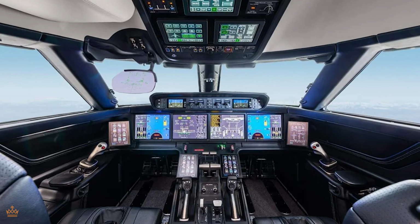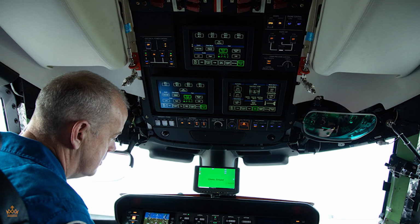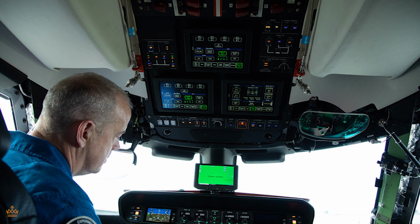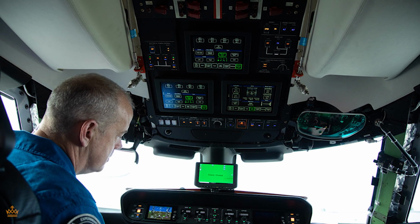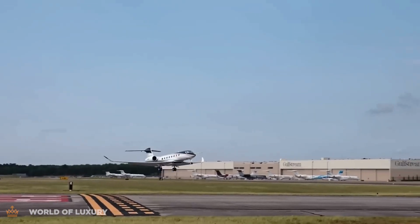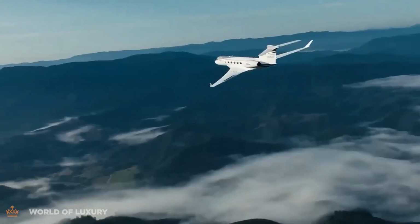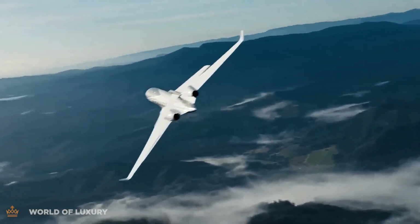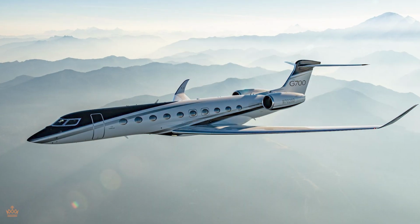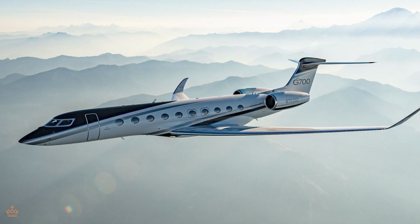These technologies are designed to make the pilot's job easier by providing clearer information and reducing their workload. The Symmetry Flight Deck offers a modern, intuitive interface, while the EFVS helps pilots see through poor weather conditions and darkness, enhancing overall safety. Both the G700 and G800 are equipped with the latest avionics, which play a crucial role in supporting safe and efficient flight operations.